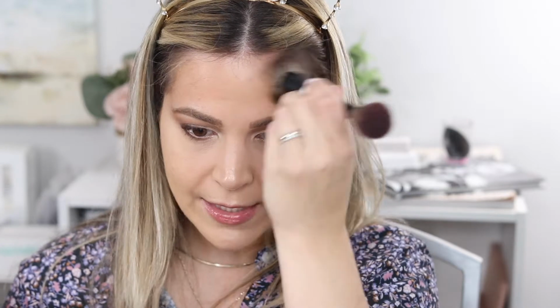It's a great bronzer, even on my medium to olive skin tone. Look, it's just giving so much life back to my face that was missing. A little bit on the nose, definitely down here on the chin, the jawline, especially back here.